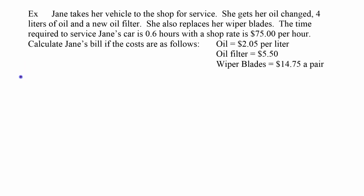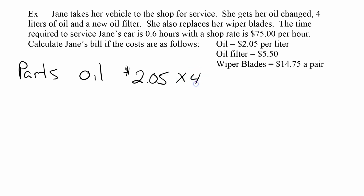So we're going to list them. Parts. The first part is the oil. Each liter is $2.05. But of course she's getting 4 of those liters, so we're multiplying that by 4. So her oil bill is $8.20. She then needs a new filter, so we'll list that next. There are no multiple filters, there's only one, so the price for the filter is $5.50.